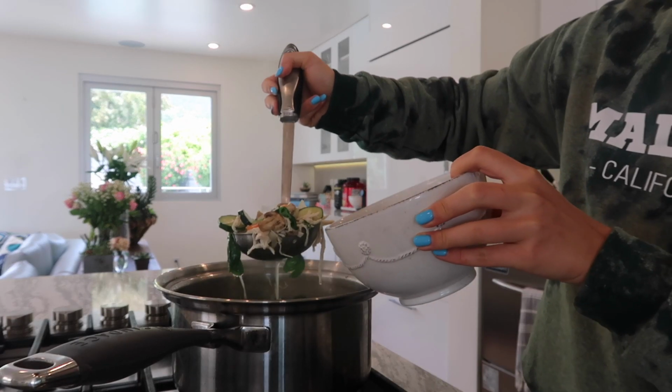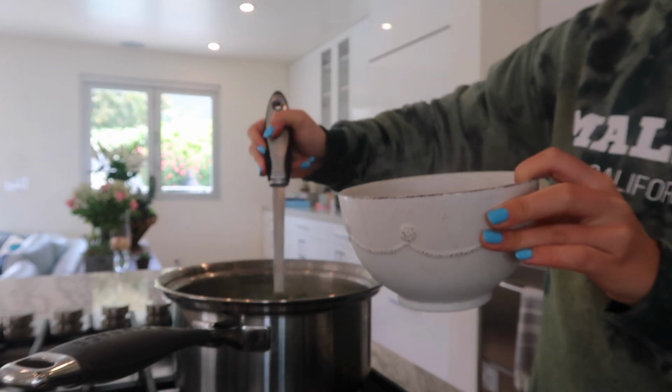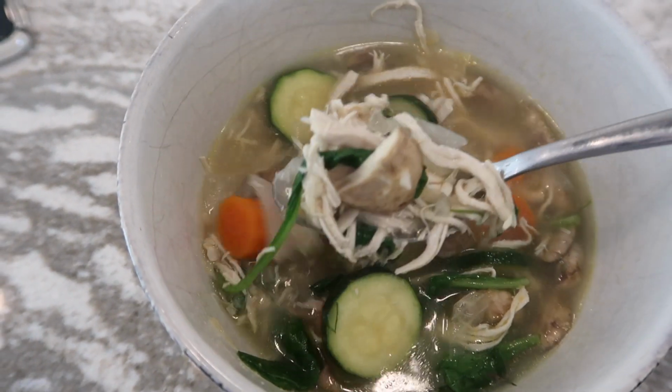I added some spinach on top. This is the best. I make big portions so that I can eat it later throughout the week, but this is one of my favorite soups ever and feels like a warm hug.